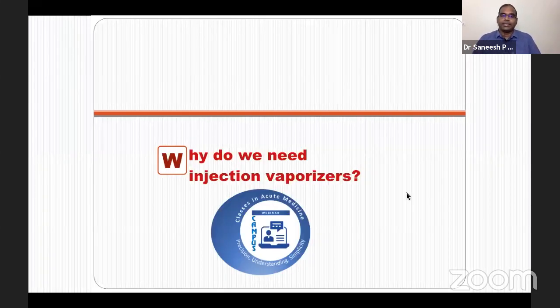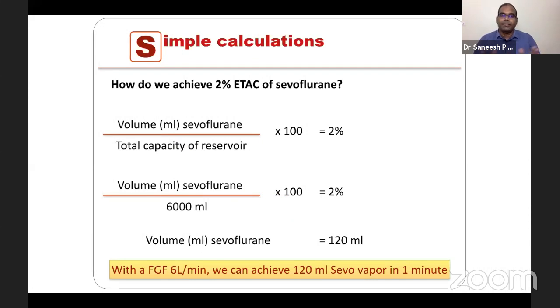Now we go into another advanced mode, injection vaporizers. Who has used the injection vaporizers? Anyone of our panelists? Okay, that means none of us have used, even I have not used, I have not seen also. But still, it's fun to learn about injection vaporizers. Okay, I'll give you some simple calculation. How do we achieve 2% end tidal anesthetic concentration of sevoflurane?